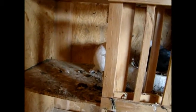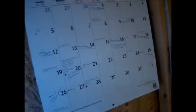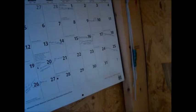I'm looking to see when they were laid. I hope I wrote it down. I'm over here looking at my calendar. Maybe I didn't write them down. This is why it's best to write it down, because now I'm not really sure. But they should be hatching soon, but I don't think they've hatched yet. I don't know. They're supposed to be hatching soon.